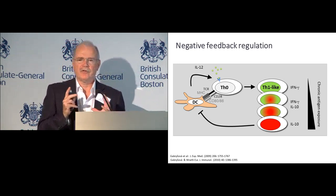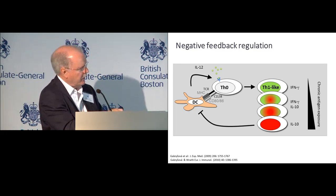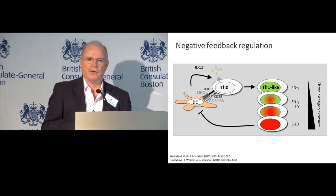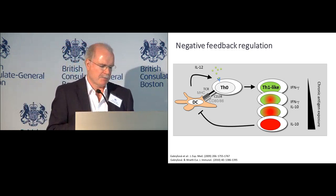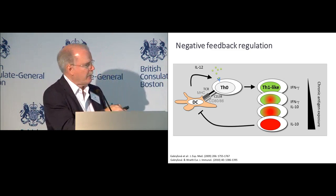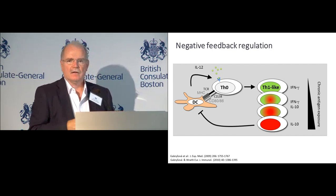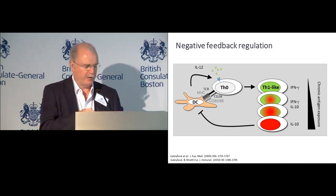So I think this would explain, if this dendritic cell here was presenting a number of different T-cell epitopes, how bystander suppression works. And certainly we've demonstrated that these cells here in transfer models are capable of bystander suppression.